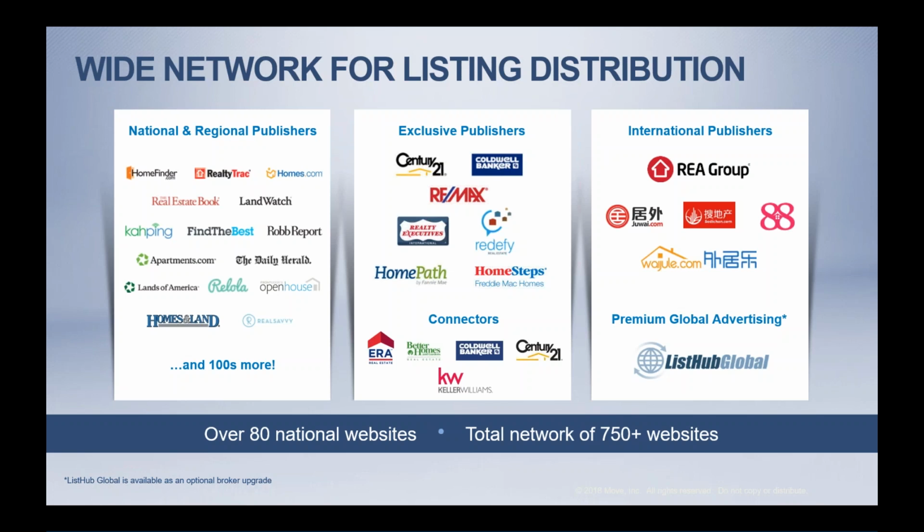We do have some upgrades available if you are interested in premium global advertising. We do have ListHub Global, and that is an optional upgrade. But within your account, again, you have the ability to syndicate your listings to over 80 national publisher sites, and then our extended network. And the extended network sites are typically the powered by searches you find on newspaper sites, but you have the ability to demonstrate for your client that you reach over 750 sites, so that you're not solely focused on just one or two, but that you are attempting to reach consumers wherever they may be.